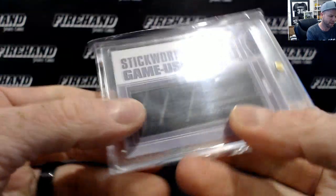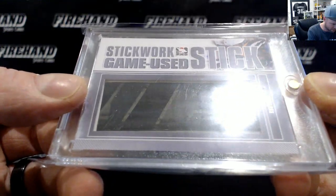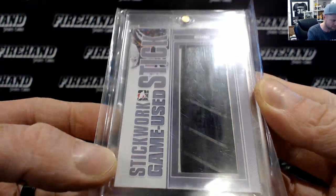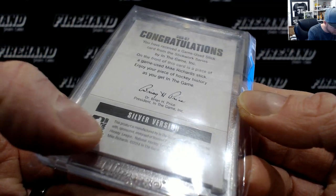This is a Stick Works game use stick of Richards. Which Richards is it? Mike Richards. Silver version game use stick. Pretty cool. What year is that? That is 2014 in the game.